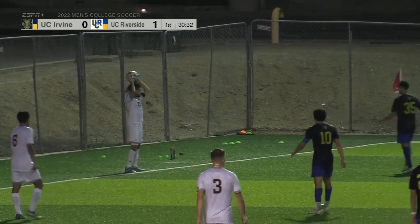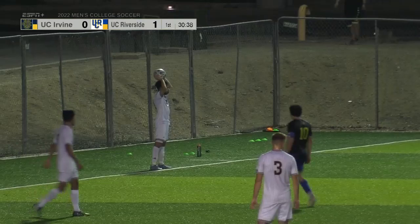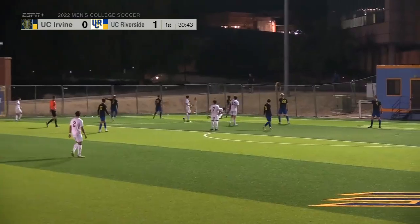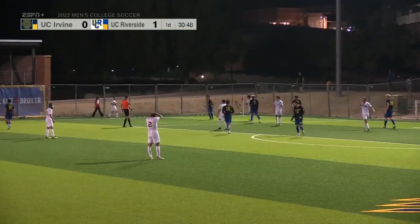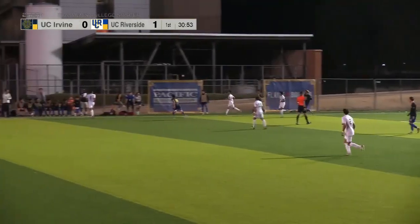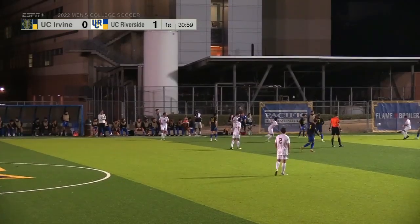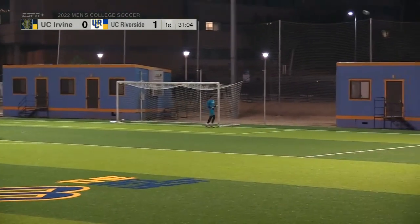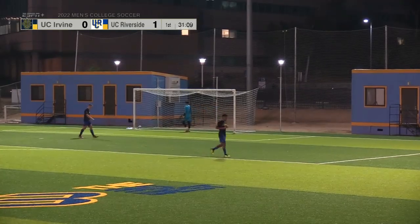Agaton Porshahidi looking to get himself going in this match. He is the Anteaters' leading scorer this season. So far, Agaton with one shot on goal. UCI throw in. That's the only shot on goal so far for the Anteaters. Goal kick, UCR.